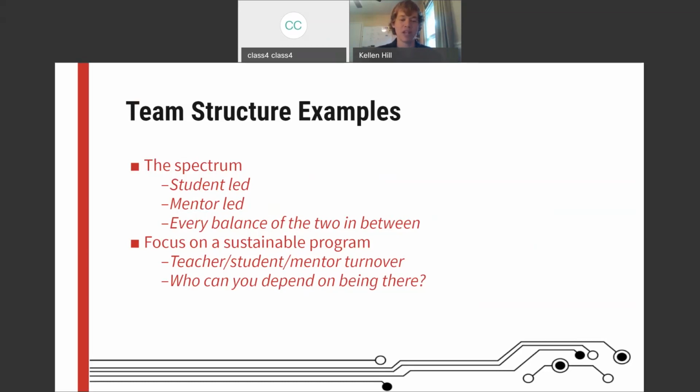And again, I'll keep saying it, make sure you search for those resources a little bit to take cues from other teams. But again, make sure they fit your team's needs. But yeah, I think I talked a little bit about who you can depend on being there, whether it's the teachers or the makerspace participants that are leading your FRC team, or the mentors on the team, or in FTC's case, what students are going to be on the team and how long it's going to last, just to make sure it's a program that's going to keep moving. So yeah, those are some very important things to consider for team structure.